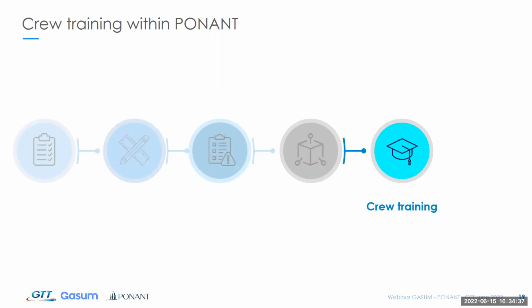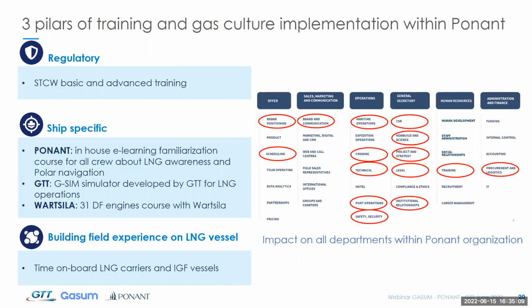So bunkering will be performed by the crew. So the crew requires dedicated training, but actually the training is necessary at several steps of the project. And LNG as a fuel can lead to several changes within the company, especially when it's new. So, Sébastien, how has LNG impacted the PONANT organization? Yeah, actually, as you said, Jean-Benoît, it's not only the crew, but also the organization within PONANT that is impacted with the change to a new technology like LNG.